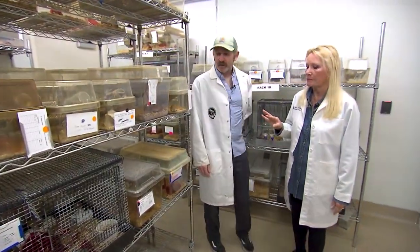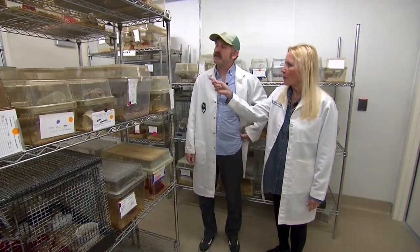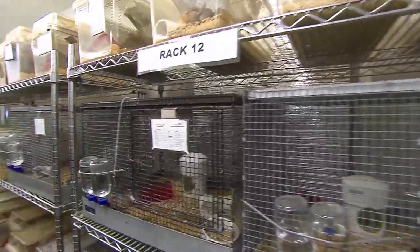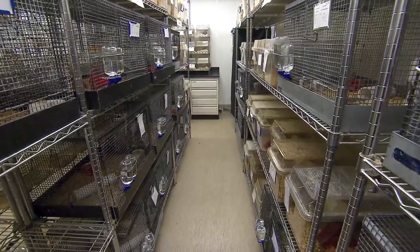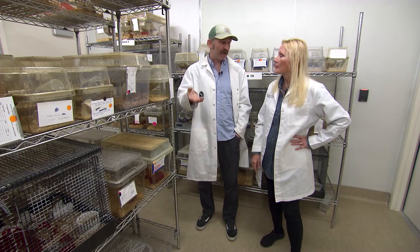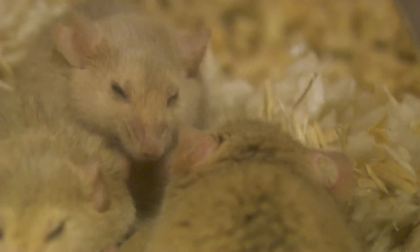In this room here, all of these animals are spiny mice, so they're the same species. And you have more mice in there. We have one of the largest, if not the largest, active breeding colony in the world, and so we use these animals for our experiments in the lab. But other laboratories, we help send those animals to them so they can start their own colonies, or for other researchers who want to use them, we're able to supply them.